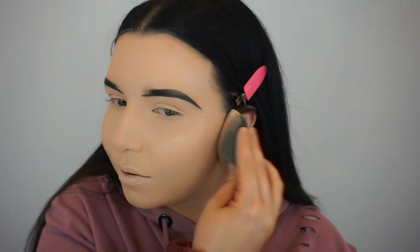This will help intensify that liquid highlight, so you're not mattifying it and taking it away, and it just gives you a very natural, radiant looking glow to the skin, and it's just so beautiful. And I love doing this. This has been my new base routine lately, so that's why I want to share this with you guys. You guys will be seeing me do this probably in my next few videos because I just love this technique.